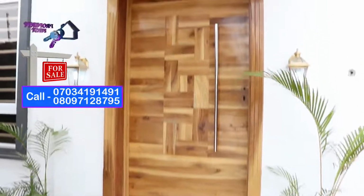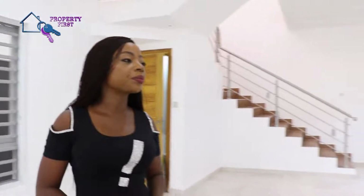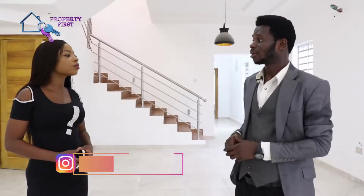And for documentation, the building has governor's consent. What about the documentation? You know that's very important. Yes, it has governor's consent. The governor's consent is the more important aspect when it comes to documentation, the title of the house. So once it has governor's consent, you have no problem with the documentation.